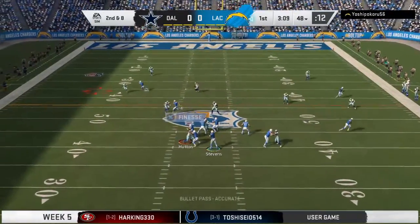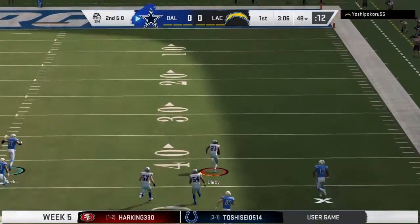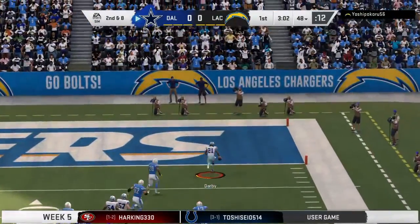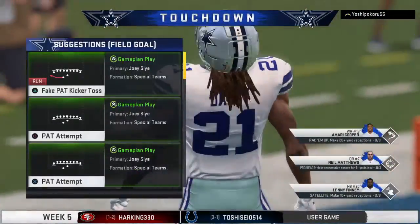To throw on 2nd down, Stevens going for Evans, but that pass is intercepted. Picked off by Ronald Darby. And he will score. Touchdown, Cowboys.